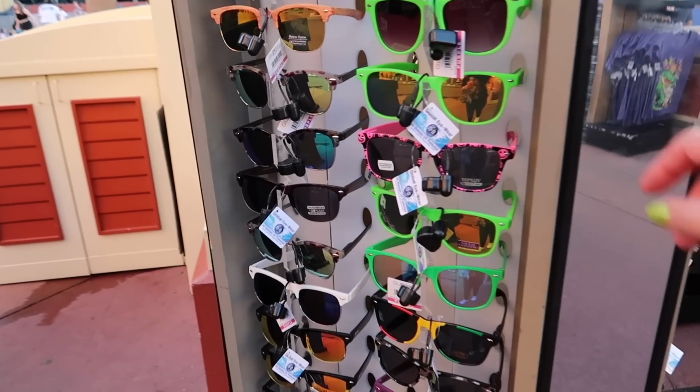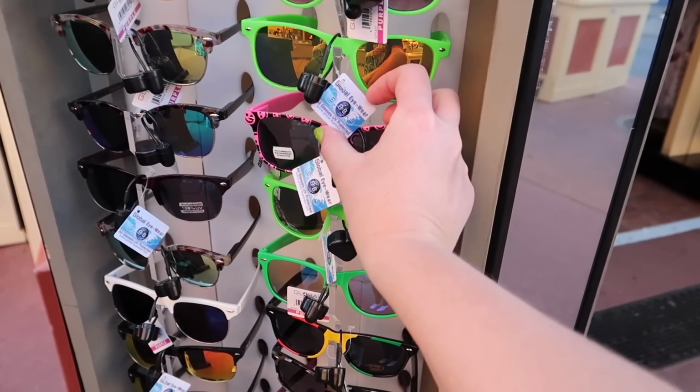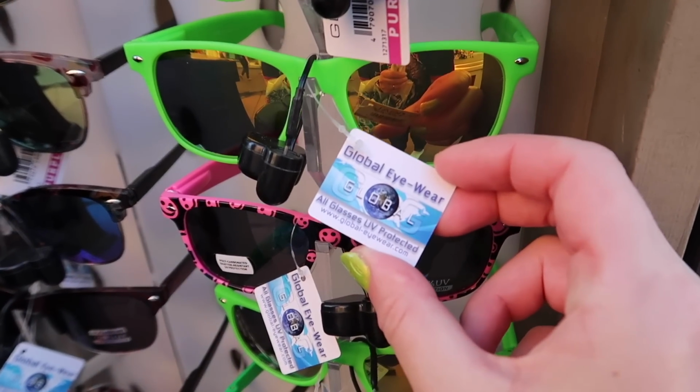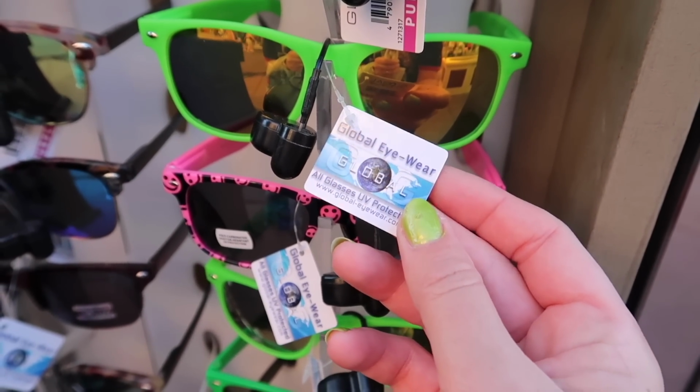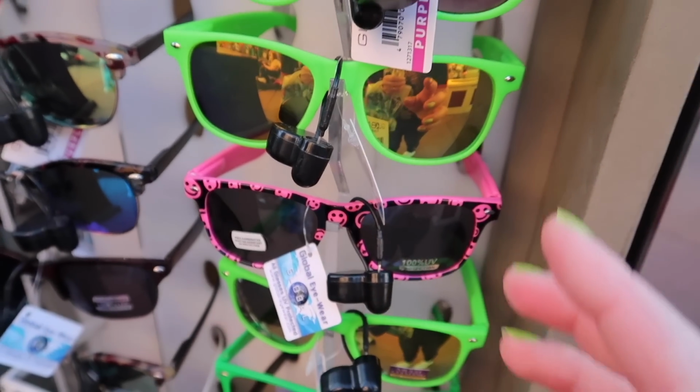I miss my green glasses and I noticed they have some here. I wonder if these are, it says UV protected. Are these legit, you think? Are they UV enough? Maybe I'll just order online.